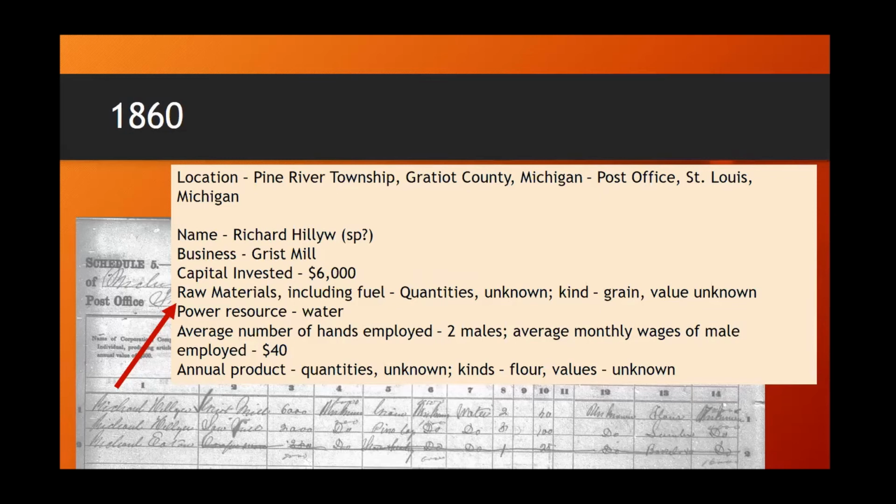He had a grist mill, invested $6,000. He did grain and the power source was water. He had 2 employees and the monthly wages averaged out to $40. And then his annual product, it said unknown. So he didn't give out how much he actually made.